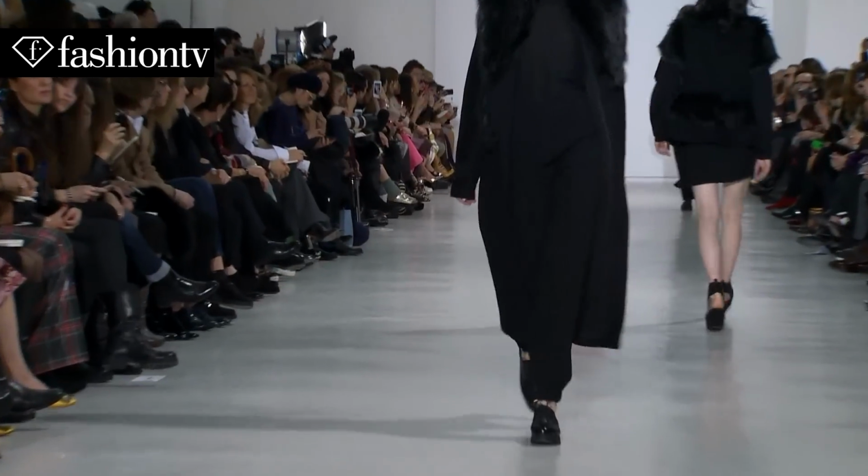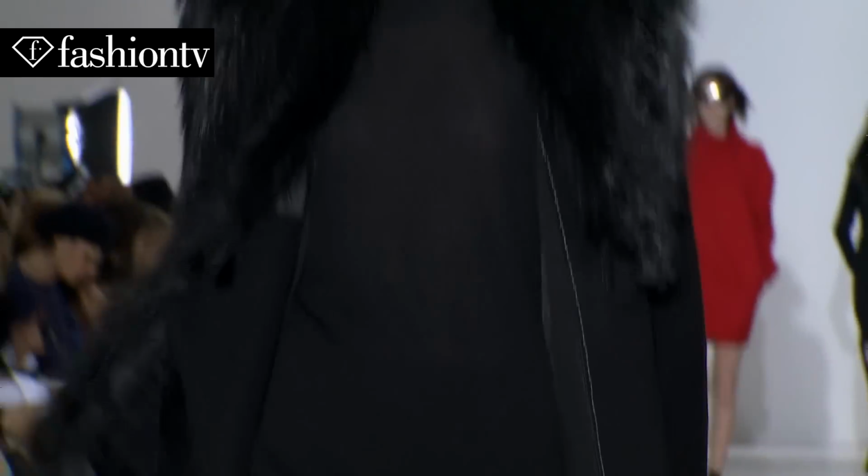Looks, and I love that one of them is an amazing huge jacket that I feel like is still really powerful and womanly.